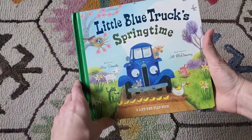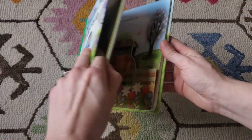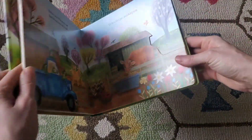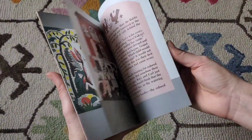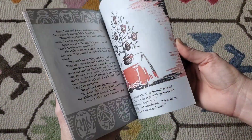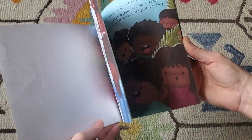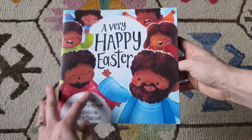With 2 little boys, the Little Blue Truck series is a must-have. Each book is a little unique, but the spring one is a Lift the Flap book. This is actually a new book that we will be reading in our family basket this year. I really love the expressive faces in this super cute book that you imitate when you are reading the story with the kids.